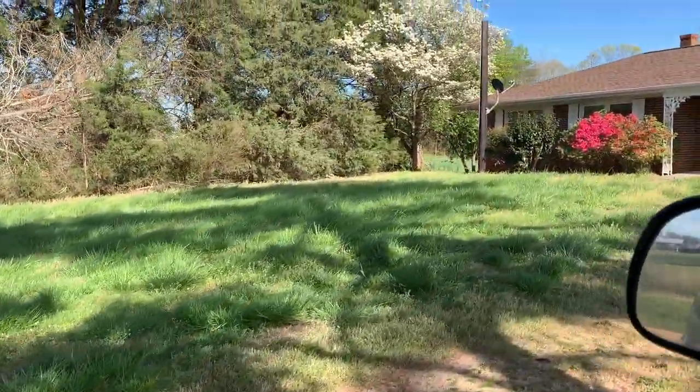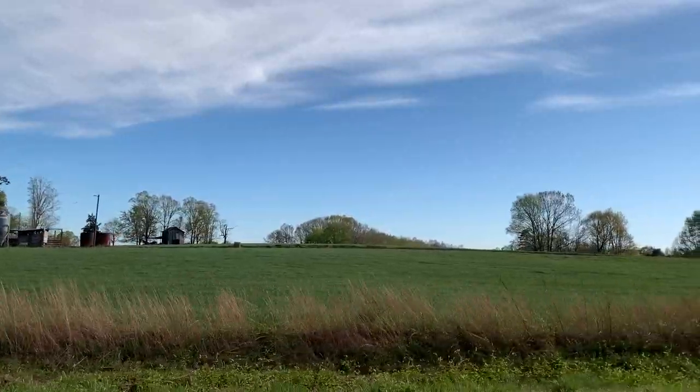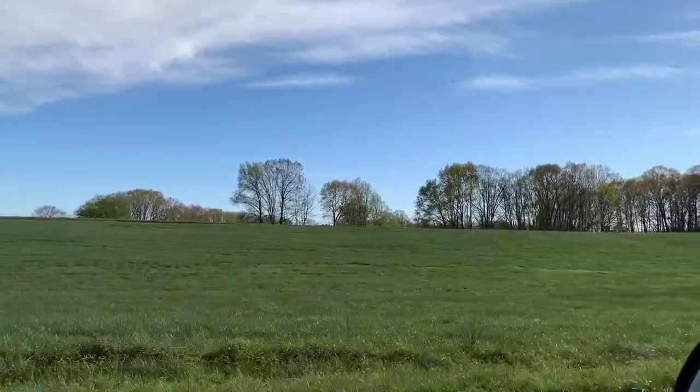Tomorrow, this is getting laid down. Yep. It won't be long. And that field is gonna need mowing too. Whoop whoop.